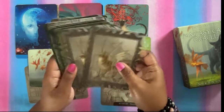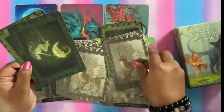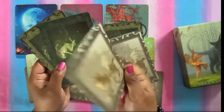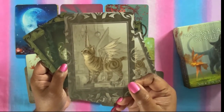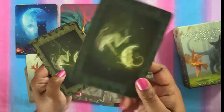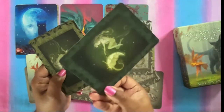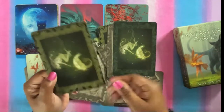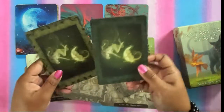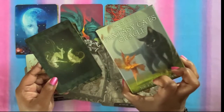The backs are different, so you've got three different backs for the three different suits. So here is the action back. Cute. This one is the attitude back. Goes that way. Or maybe it goes that way. I don't know. Which way do you think? And then this one is the seasonal back, but it's the same back with a lighter border, basically. And so that's the Fantasy Cats Oracle.